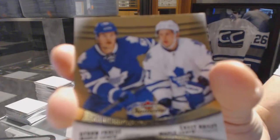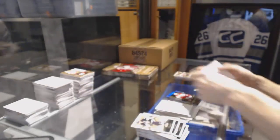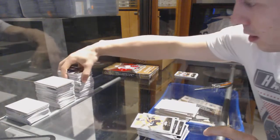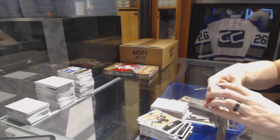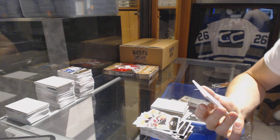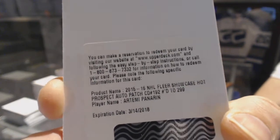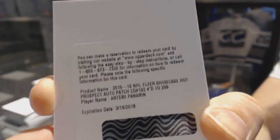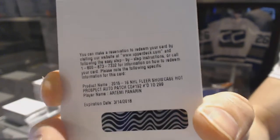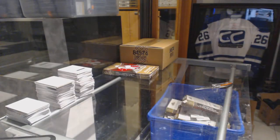Hot Prospects Dual Rookie, number 399 for the Toronto Maple Leafs, Byron Froese and Casey Bailey. And the thickie, which I almost forgot about, is a redemption for a Hot Prospects Rookie Patch Auto Short Print, number 299 for the Chicago Blackhawks, Artemi Panarin. Right, on to box eight.